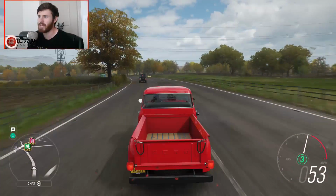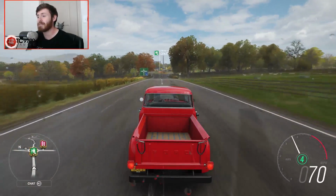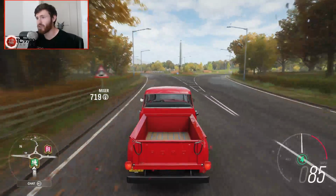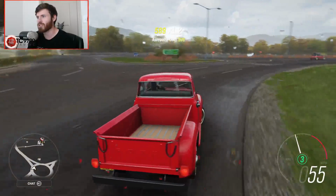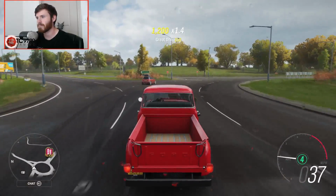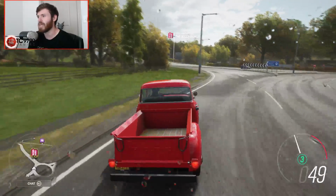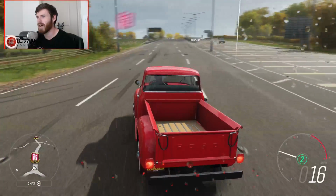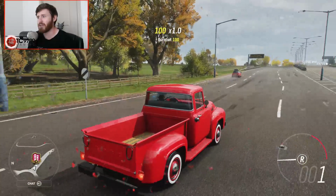Jeez, it's actually, I mean, it's slow, but it's not as slow as I had thought it was going to be, because I was kind of dreading driving this thing. Not going to lie. I was worried about how slow it was going to be. And it's pretty slow. But for what it is, it's actually not as slow as I had worried it was going to be. So that's actually kind of a good thing.